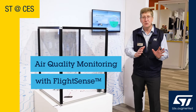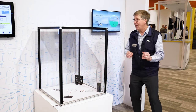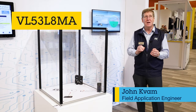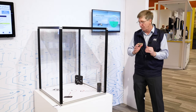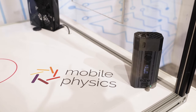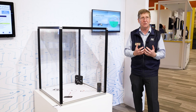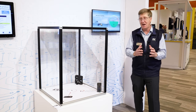Hi, my name is John, and we are here at CES 2024, and I want to tell you about a whole new application for the VL53L8 time-of-flight sensor. We work with this really interesting company, Mobile Physics, and what they have done is taken the raw data from our time-of-flight sensor and figured out a way to find particles in the air.